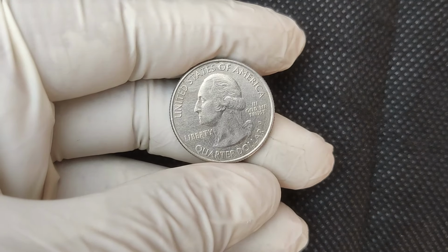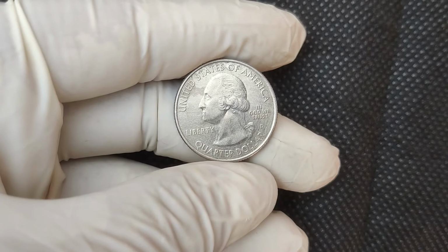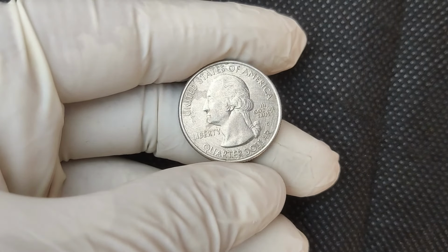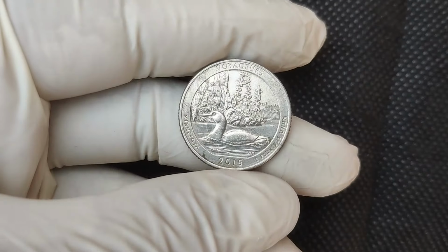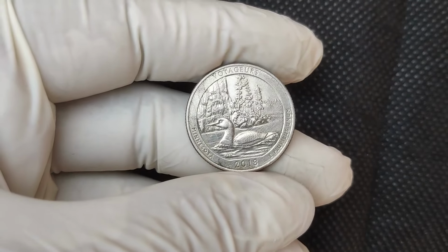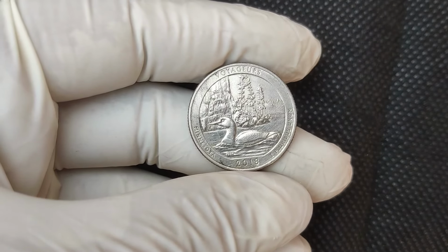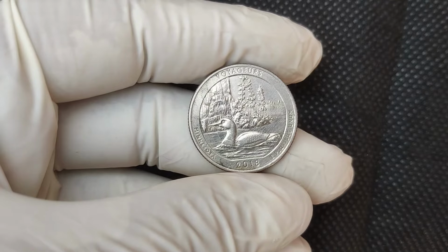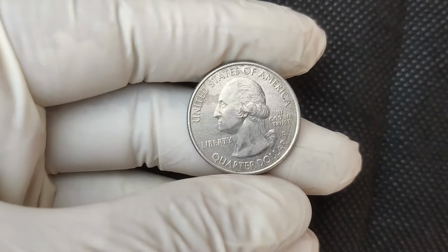We're diving into the world of the 2018 D Voyageurs National Park quarter dollar, which has captured the interest of collectors everywhere. Could this little coin be worth thousands? Some reports have even suggested market values as high as $61,000. Intrigued? Let's find out if your 2018 D quarter is a goldmine waiting to be discovered.